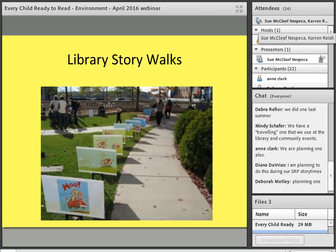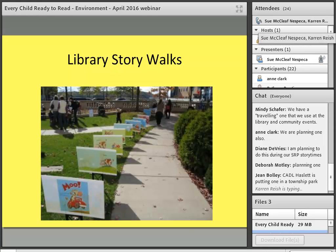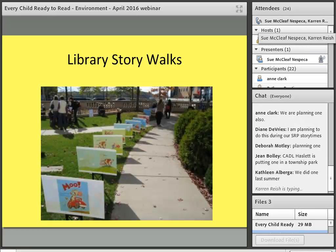Patty says planning one. Denise says we did one last summer. We have a traveling one. That's great that we use it. Mindy says we have a traveling one. We use it at the library and community events. Anne's planning one. Diane's planning one. Jean says they're putting theirs at a township park. Seriously, there's been a lot.